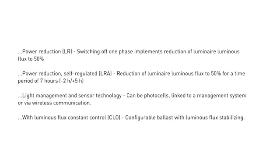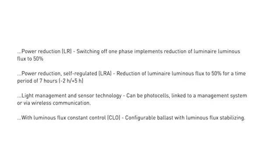So one of the functions is power reduction, or what we call load reduction, LR, and that basically has a system in it whereby it turns off 50% of the LEDs. So in effect you can create 2 circuits to a particular street light or a luminaire, and you can switch one circuit on or off separate from the second circuit as well.